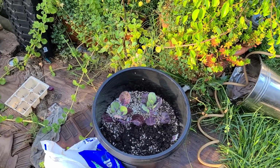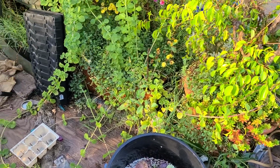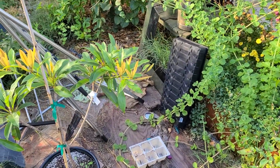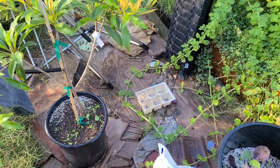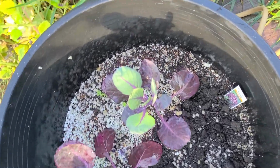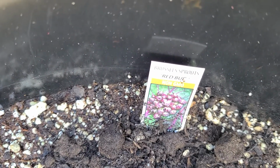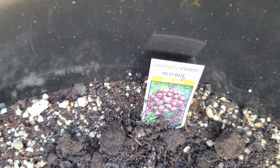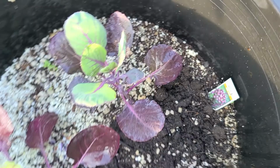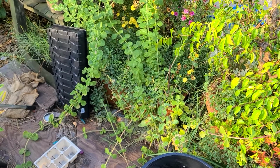This is November 5th, I believe, yes. 5th or 6th. So, it's getting cold, so we're planting some of those. Okay. Brussels sprouts. Purple Brussels sprouts.